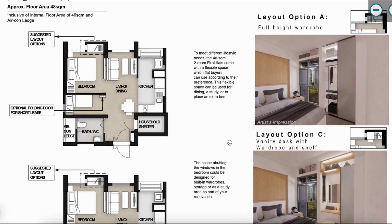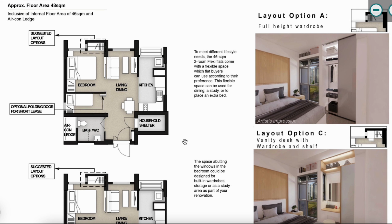The additional space that is carved out for your wardrobe, your study, vanity desk, and reading corner. Okay, so I really like this layout, right? You can see that once you enter the main entrance, toilet here, kitchen here, really nice long kitchen for a 2-room flat. And then they have this compartment for your live-in helper.